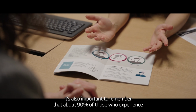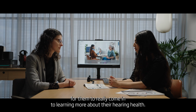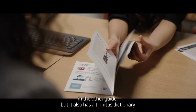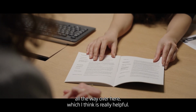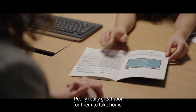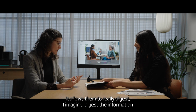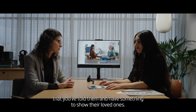It's also important to remember that about 90% of those who experience tinnitus are also experiencing a hearing loss, so it's a great way for them to learn more about their hearing health. It's got similar information to what you will have discussed in the other guide, but it also has a tinnitus dictionary all the way over here, which I think is really helpful, and some external links, resources that they can refer to. Really great tool for them to take home. If they have any questions, they can discuss it with family members or get back in touch with you. Yeah, that's brilliant. It allows them to digest the information and have something to show their loved ones. Exactly.